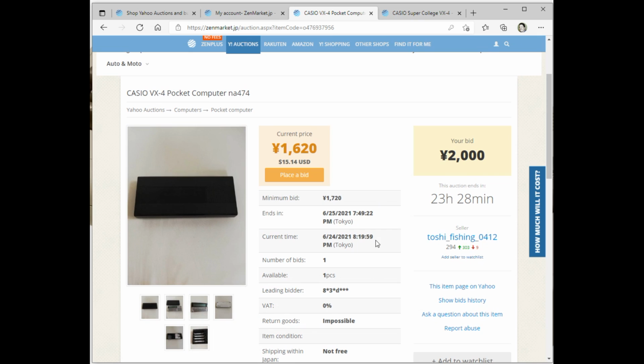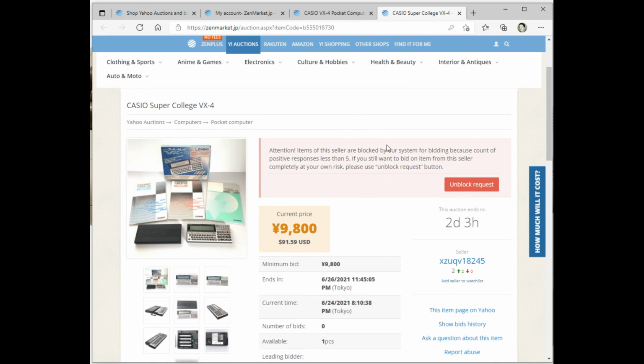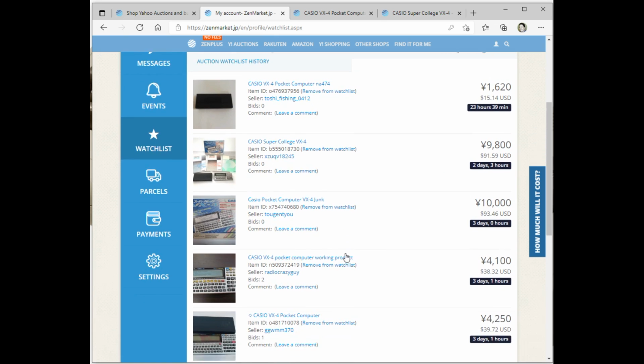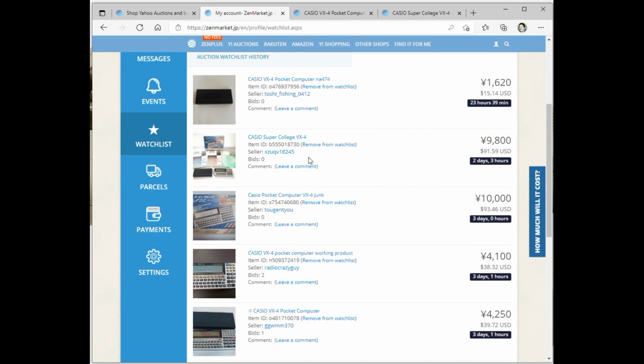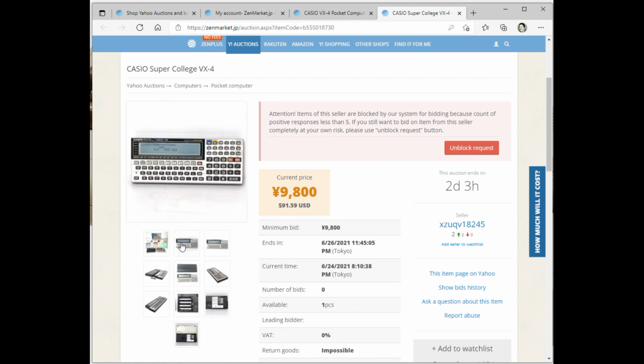Occasionally you'll find an item and you'll see a note like this on it. And this is saying that this seller doesn't have a long history, so they've blocked bidding on this. And you can request to unblock it. There is a similar one here, but they want more money. This is a VX4 in very, very good condition.